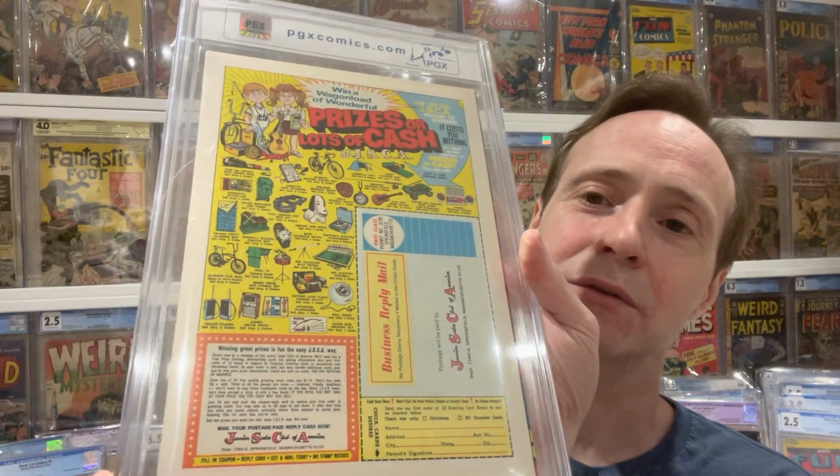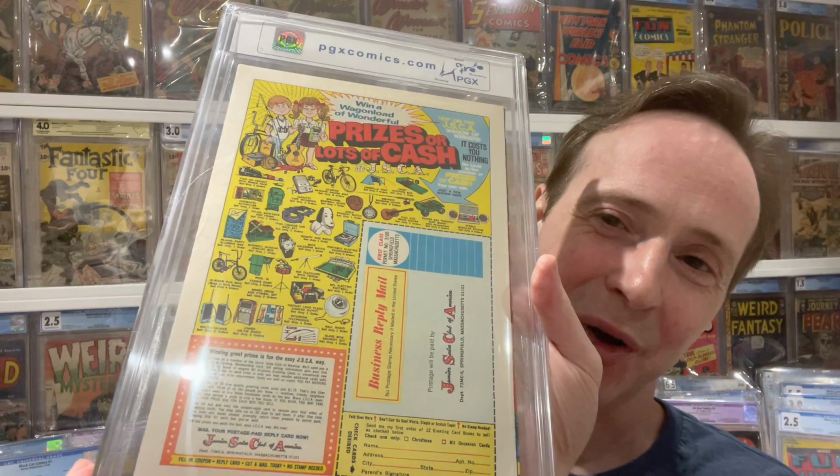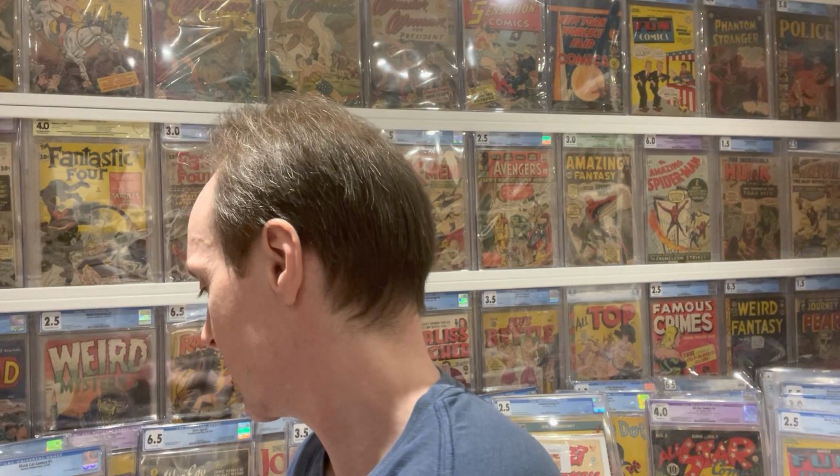I'll show you the back too. This is the kind of back I always remember from comics, where they have just so many little toys and stuff. I always like that. Okay, so Ghost Rider #1. I really like that book.